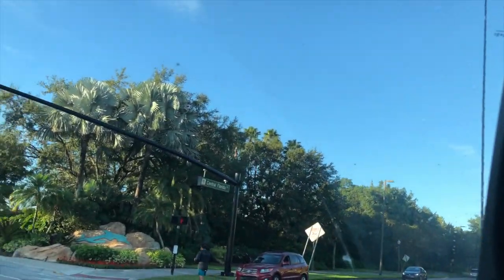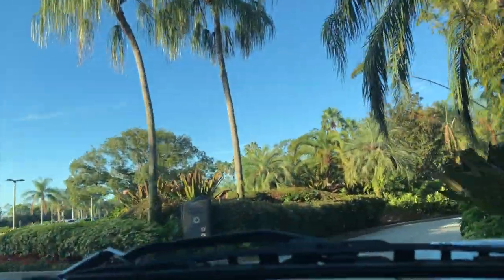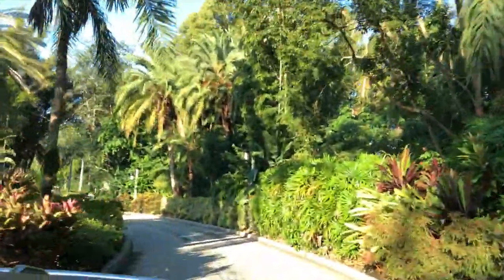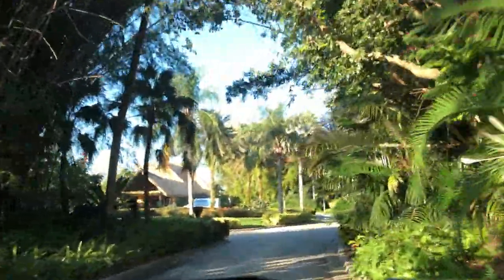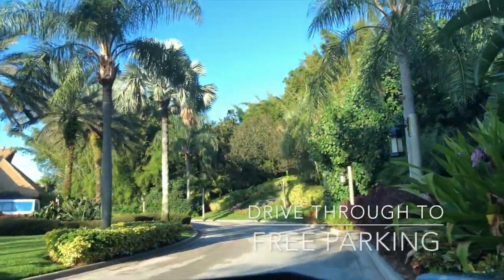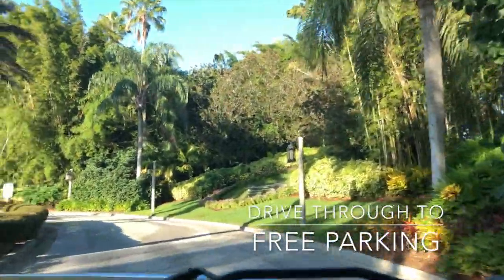So this is an all-inclusive resort, and it's right by SeaWorld. It's on the other side. It is so clean and beautiful, and it is just so tranquil and relaxing. I've been coming here for years, and I recommend it to everybody who asks me what to do in Florida, because it is just amazing. It's a little on the pricey side, but you also get free food, free alcohol, and it's a great energy expender because the boys can swim all day long.